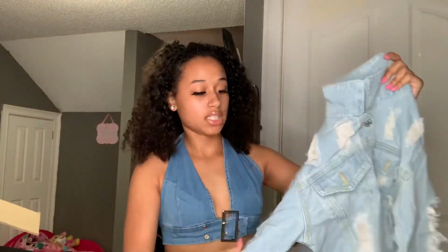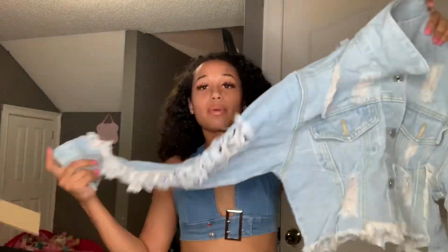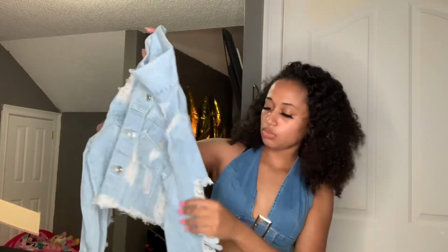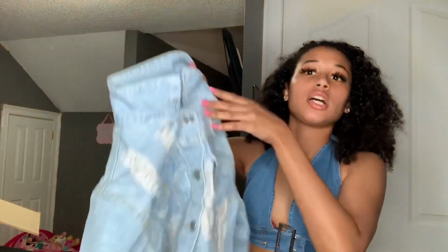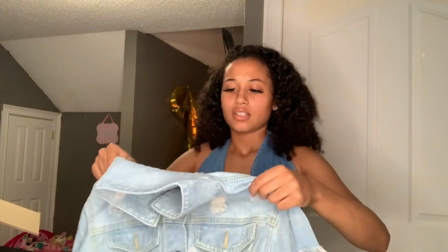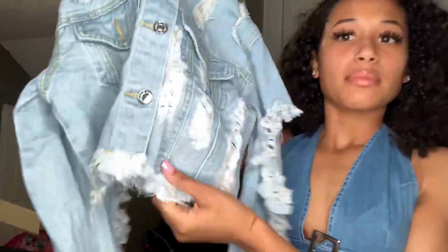I'm wearing this in the winter. Who cares? This is long sleeve. I'm wearing this in the winter. Oh, and they got stuff flying, little dust particles. Yeah, it's so cute. Oh my gosh, look at it. It's like bleach. Okay, but yeah, at the bottom is a little ruffle going on. But oh, I can't wait to put this on.